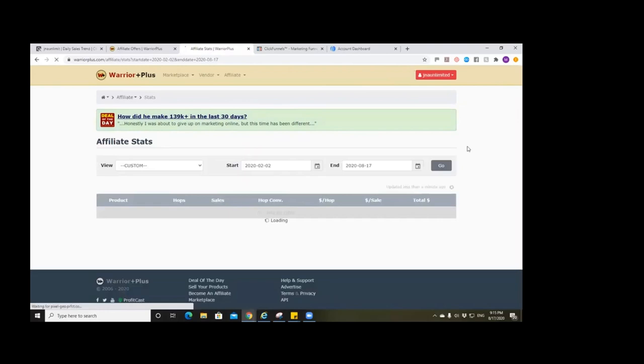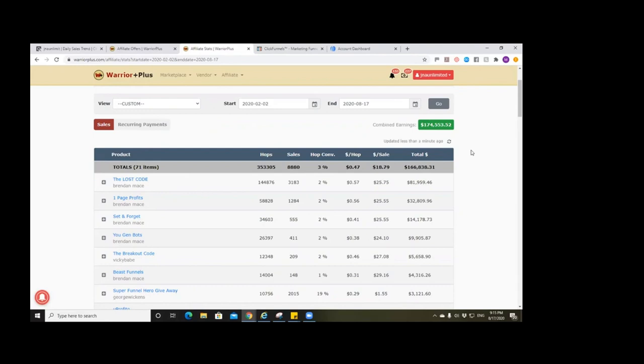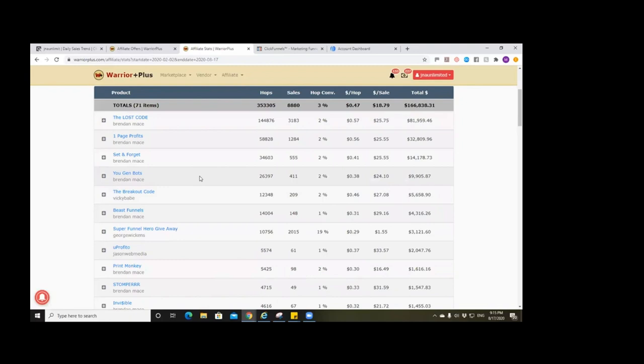He's actually the perfect example. See how James has got 209 units on the breakout code, but then you look at the loss code, he's got 3,000 units. It's essentially the same exact process, just done over time. Yeah, exactly. The point is grab one offer there and run the system, and before you know it, you'll be pumping out $82,000 on the loss code or the breakout code, whatever it is.